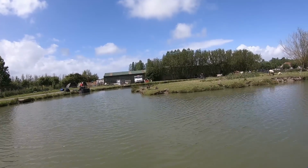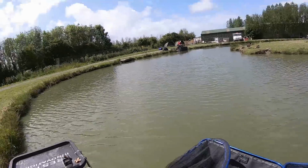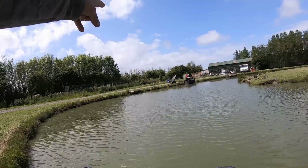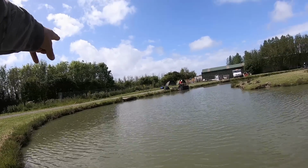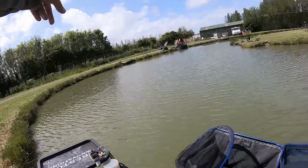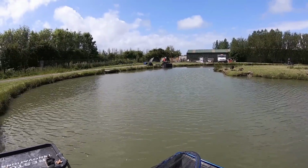I've got a method feeder for down to this margin. I've got a long margin here to my left. I'll spin around, hopefully you can see that. That margin goes all the way around, and I can fish all the way up to that platform. So just down there where that pipe is, just to the left of that a little bit. I'm hoping you can pick it up on the camera, but there's a pipe just sticking out of the water there. I've got a method feeder down to there.